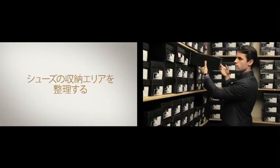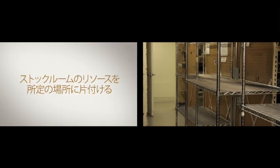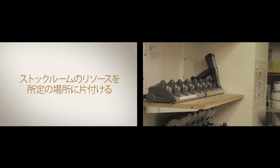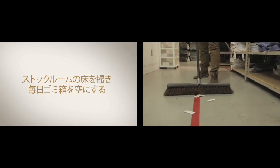Maintain an organized shoe storage area. Ensure all stockroom tools, including carts, racks, and LRT guns, are put away after use. Sweep the stockroom and empty the trash each day. It's important to have a neat, clean, and organized stockroom because it allows you to more effectively and quickly locate merchandise. When someone is looking for an item, you want to be able to check one place and not several.